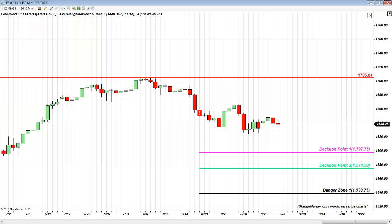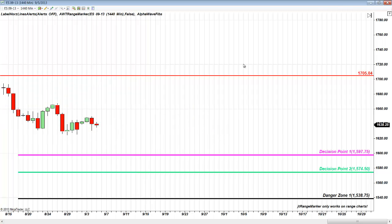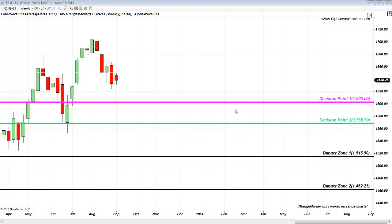Here is ES daily. ES daily pointing down all the way to 1600 level. This is very powerful bearish structure. The most powerful bearish structure we had seen on ES since March 2011. What will transpire at 1603 will determine potentially the most bearish rally we had in more than 2 years. So again, 1603 and 1568.50 not to be ignored.